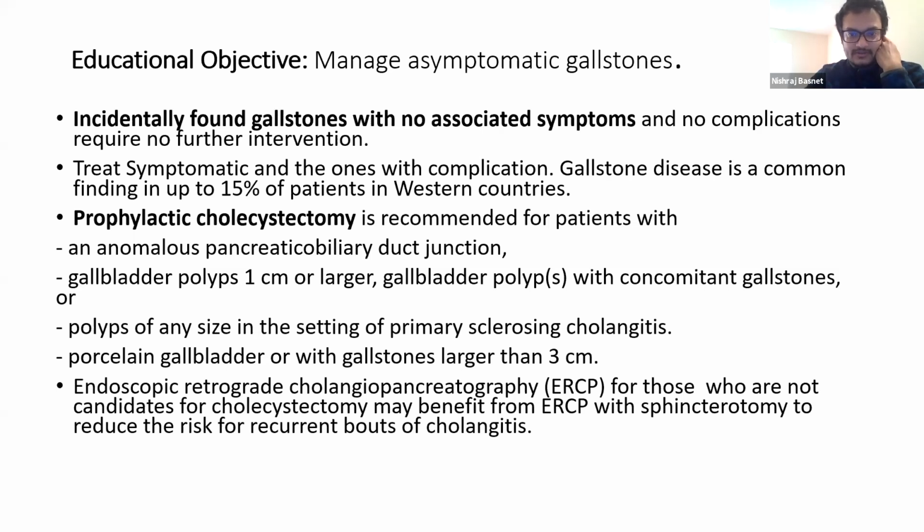Regarding the size, if the gallstones are larger than 3 centimeters, that is one of the indications to prophylactically remove the gallbladder. Other indications, like we just discussed, are gallbladder polyps more than 1 centimeter, or polyps with gallstones, or primary sclerosing cholangitis with polyps, gallstones larger than 3 centimeters, and porcelain gallbladder that can be seen on ultrasound, because there is a higher risk of gallbladder adenocarcinoma and malignancy associated with porcelain gallbladder.